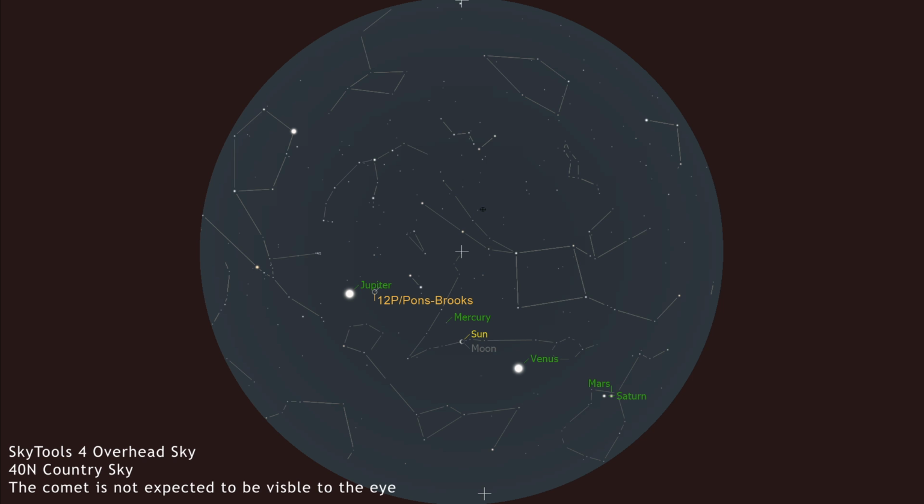On April 8th, there will be a total eclipse of the sun visible from a swath across North America. At that time, 12P Pons-Brooks will be about 24 degrees to the east of the sun and will be visible in small telescopes and possibly binoculars. However, we do not encourage people to try to view it during the eclipse.